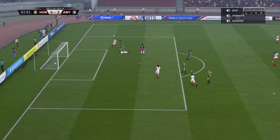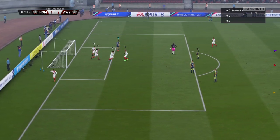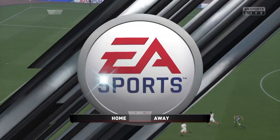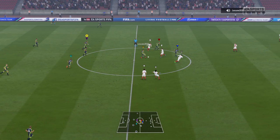Going to try his luck. That's a very good goal. There's no way this is going to make any difference to the result, but it's just lifted the spirits a little bit, this consolation goal. Off we go again, 2-1.